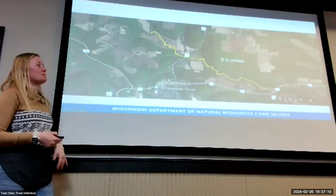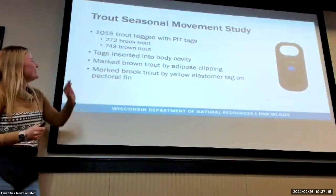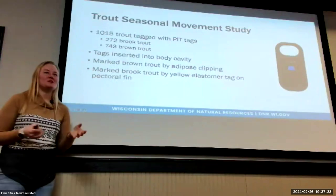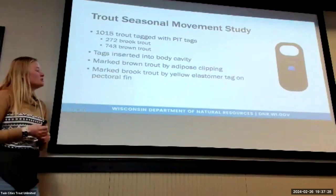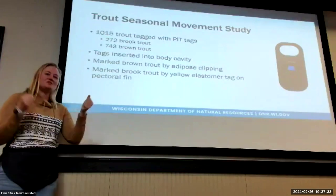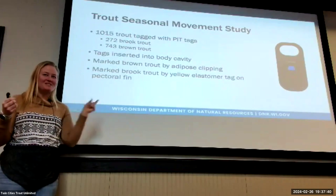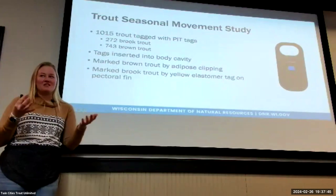We did the tagging throughout the summer. Okay, so we tagged over 1,000 trout, which is quite a bit. It's a little more time consuming than our normal sampling, but we were able to tag over 1,000 fish. 272 of those were brookies, 743 were brown trout. We inserted the tags into the body cavity of the fish. We didn't want to deal with anglers potentially harvesting these fish and crunching into the tag, because normally we tag them in the dorsal, below the dorsal fin, so it would be in the fillet.